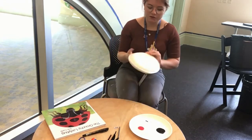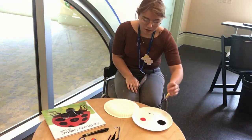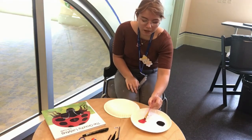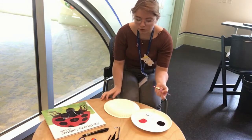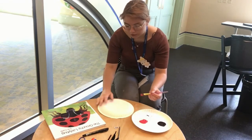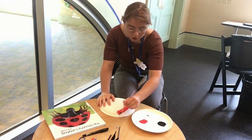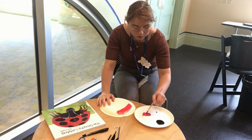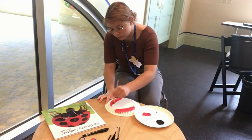Okay, so first I'm going to take a plain paper plate. And you can use paint or you can use markers or crayons or chalk, whatever you like to color in your ladybug. I'm going to paint him red.